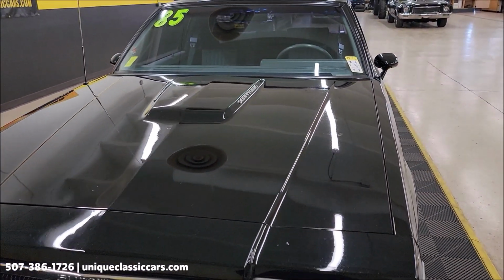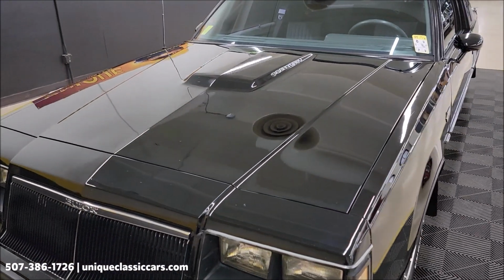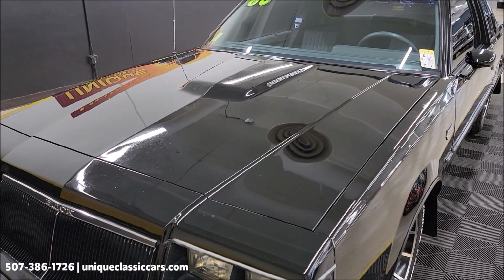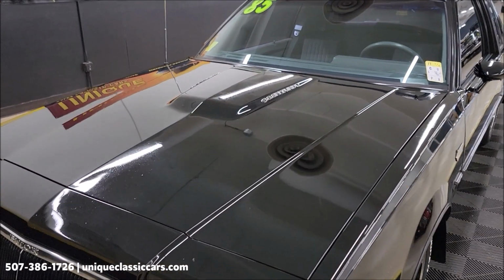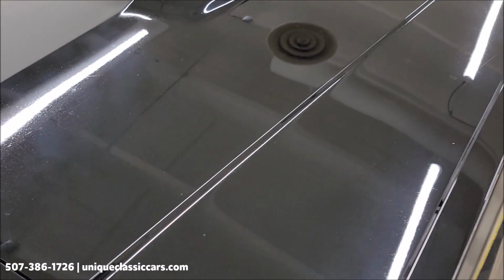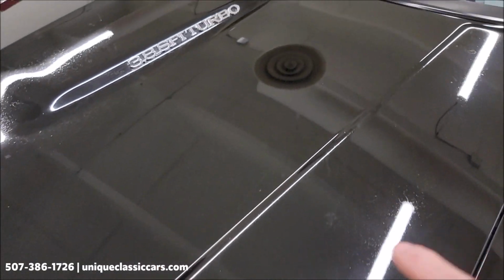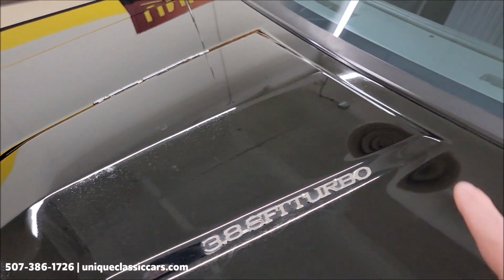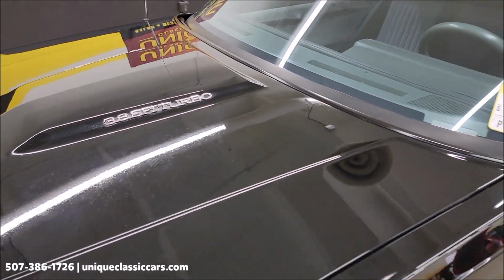I do want to mention the paint in this. Now, if you're also familiar with mid-80s GM paint, we know that was not the pinnacle of paint quality due to some of the processes that were changing. This one does show some crazing to it. You can kind of see up here in the scoop, and there's some light crazing throughout the paint on it. The paint is not perfect.